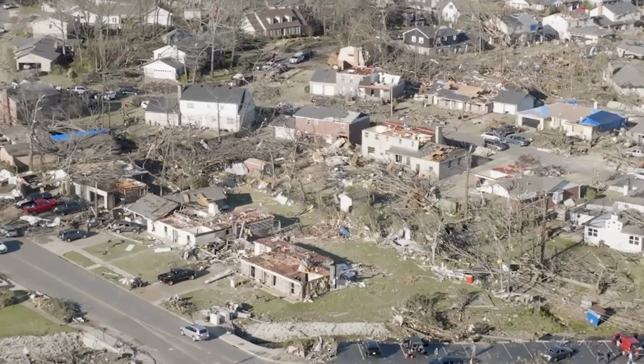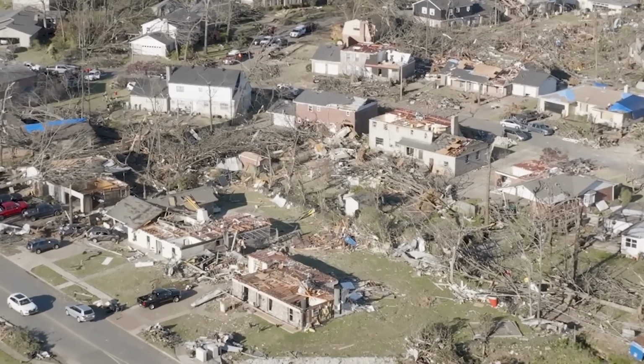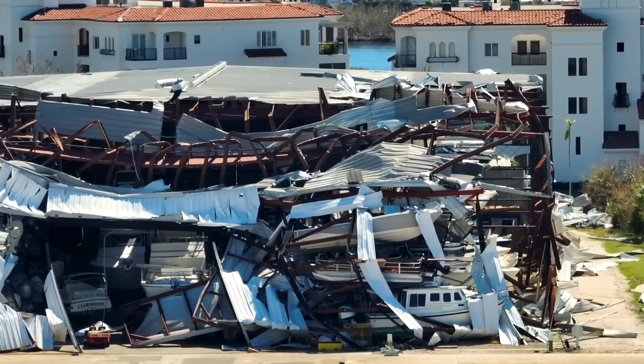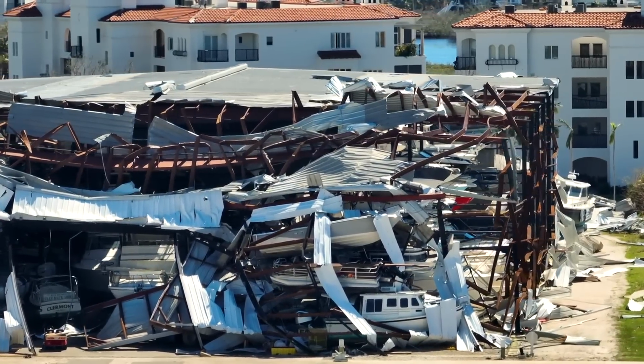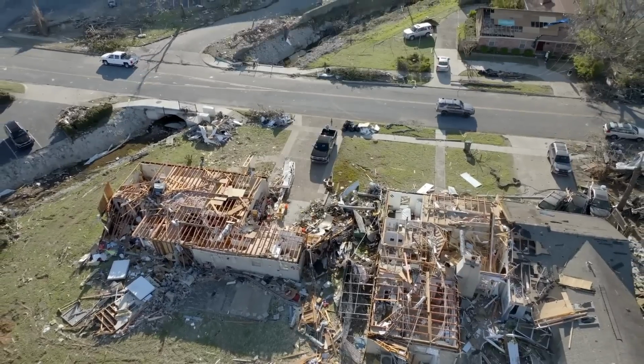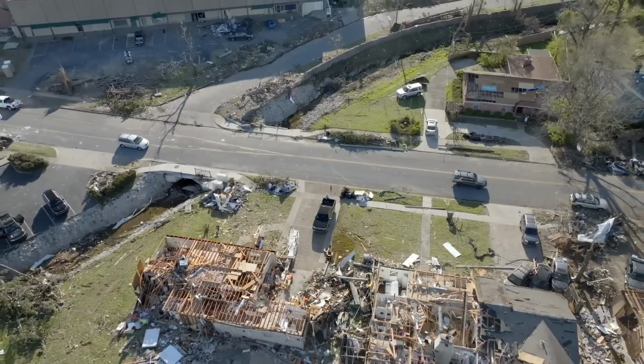When damage surveyors examine the aftermath of a tornado, you'll often hear them talk about tree damage. While homes and cars are more important, tree damage helps put the tornado's strength in perspective. Think about how much power it must take to rip a full-grown tree out of the ground by its roots.